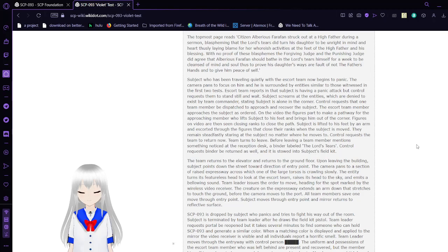On the video, the figures part to make a pathway for the approaching member, who lifts the subject to his feet and brings him out of the corner. Figures on rails are then seen closing ranks to close the path. Subject is lifted to his feet by an arm and escorted through the figures that close the ranks when the subject is moved. They remain steadfastly staring at the subject no matter where he moves to. Control requests the team to return now.